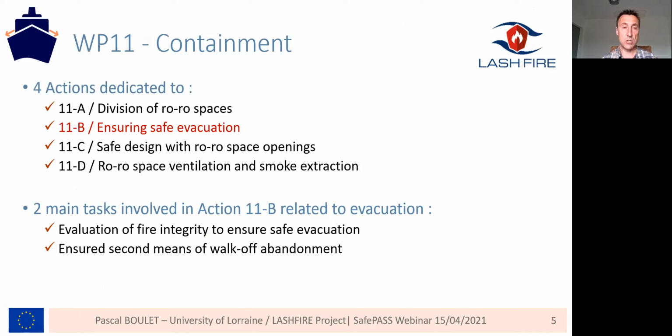The third action is about ro-ro space openings and the role of the openings. As you know, this is a very important thing because you may have some fire occurring in a ro-ro space and then smoke will flow through the openings and may affect the life-saving appliances in particular. So this is something which has to be connected to evacuation and fire integrity. And the last action in this work package is dedicated to ventilation and smoke extraction.